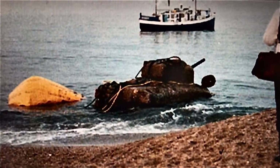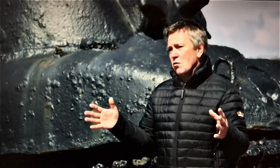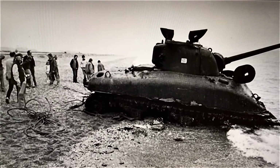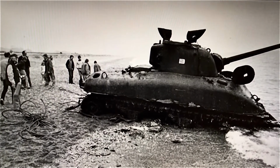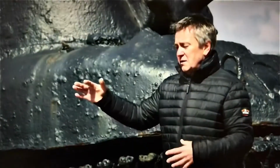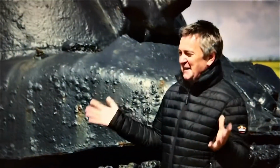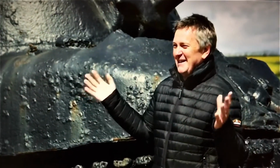He was concerned that when it got onto solid ground, that when he moved it, everything would start to disintegrate. But in reality, the opposite happened. It started to move on its own tracks. Maybe that was the tank saying, okay, I'm going to give you a hand here.